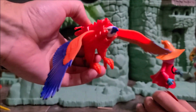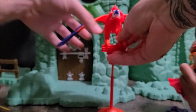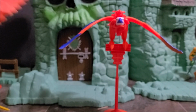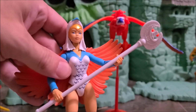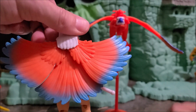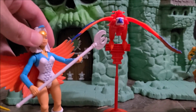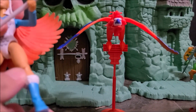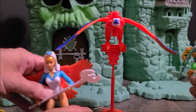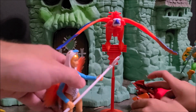Now we know. Where's the stand? Let's see the colors. So we know that it is really the sorceress who transforms into a little bird. And the colors are a lot lighter on the sorceress than the bird. And it's good we have Teela in the pack.